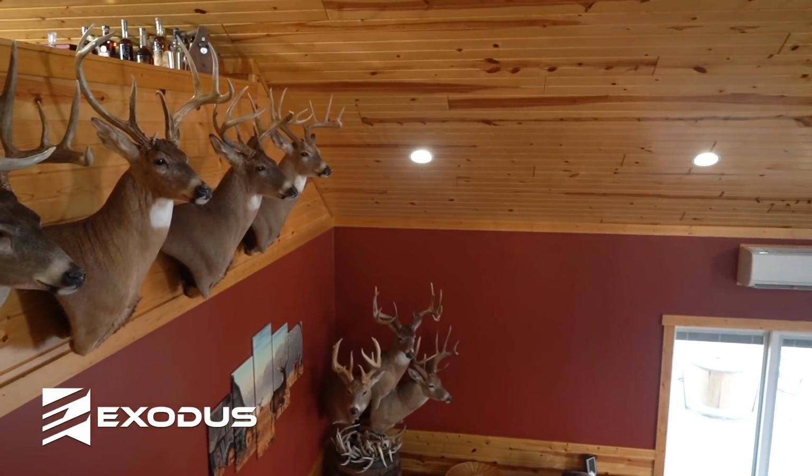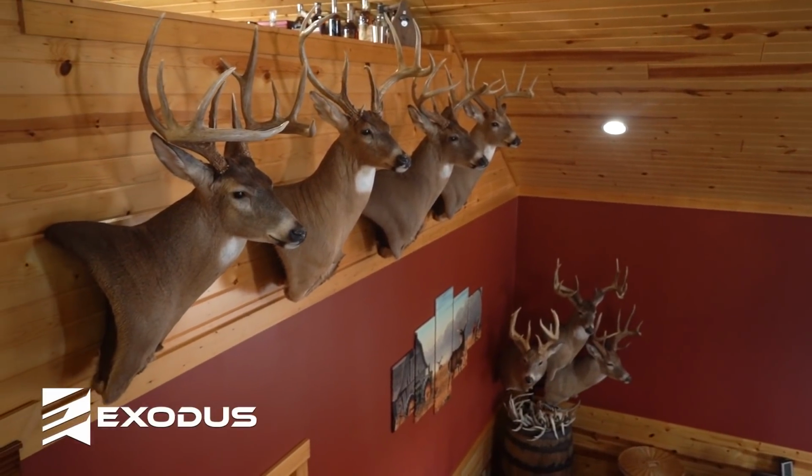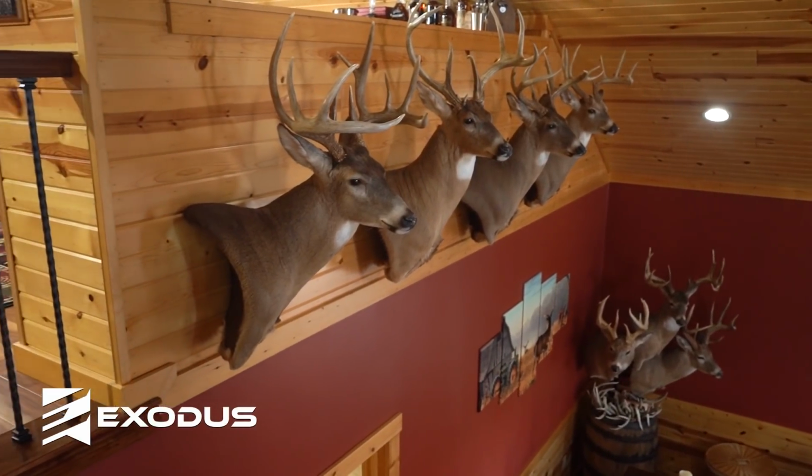When I built this house, I started building it in 2015. I finished it in 16. There were a few things that I wanted to make sure it had. And behind me is really the centerpiece of the entire house. In 2014, it was the first time, and it still has not been repeated since, that everybody in my family was successfully harvesting a whitetail on the property.